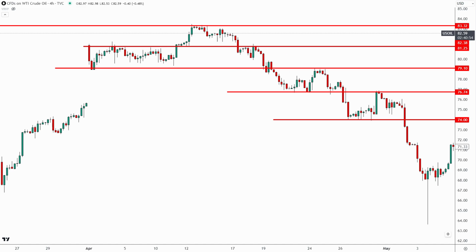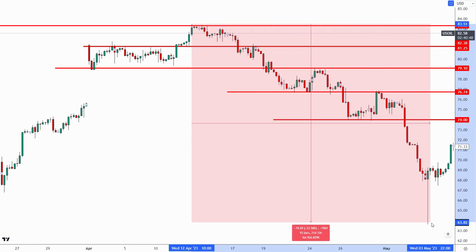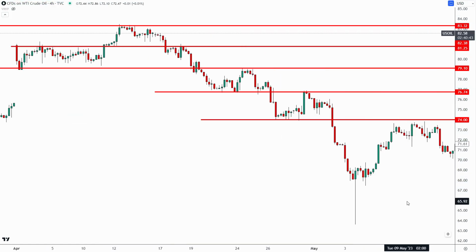And what you can see here is that this became an incredible short opportunity on oil, about 15 to 20%. In fact, down here toward the low, you were talking 24%. Now, of course, you're not going to catch that whole move, but even if you traded from this area here, shorting through here, and traded down toward these levels, that's still a nice profit on a short trade.